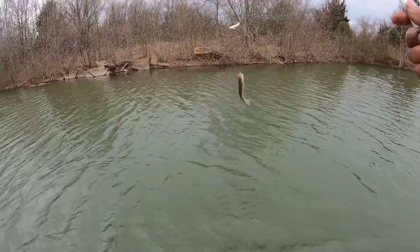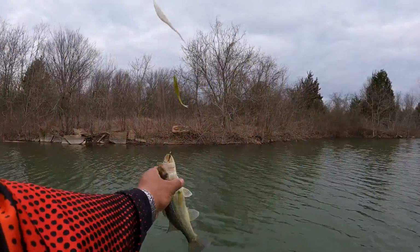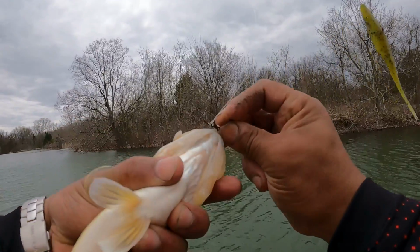Is this that same lure? Okay, so word of advice, he snagged onto the white one. So he like white.